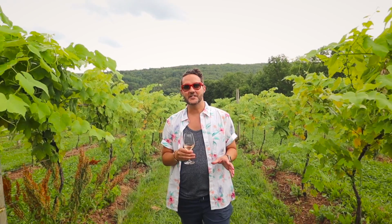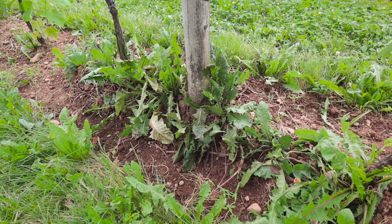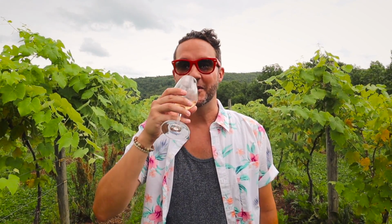So one thing about this vineyard is they follow organic practices. They're not certified organic, but you can see by looking around, you can see the weeds. I'm assuming they don't spray pesticides. Also, what they told us inside is if you drink organic wine, you're possibly less likely to get a hangover. Organic wine, where have you been my whole life? You're gonna be my new best friend.